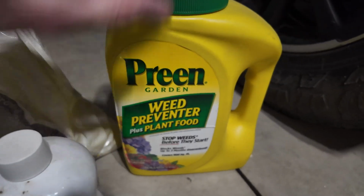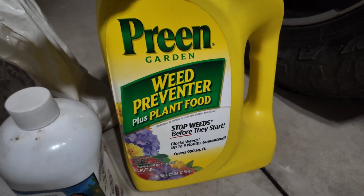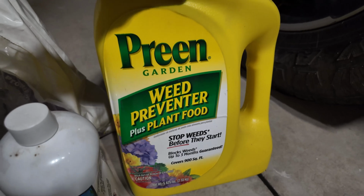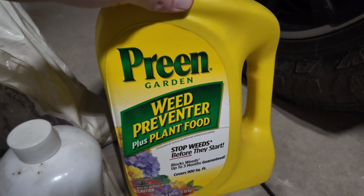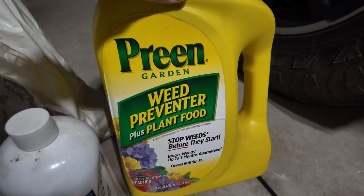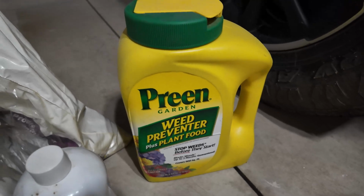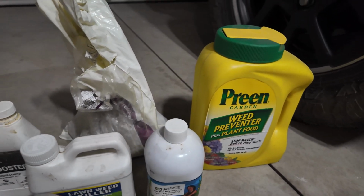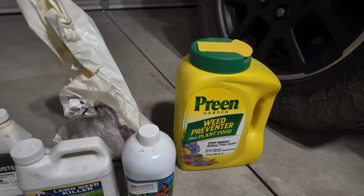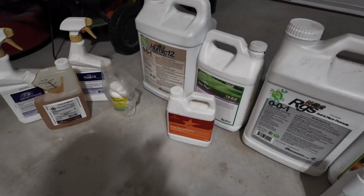And then of course in my bushes here, around the house and my shrubs, this is one of my favorite things to throw into the areas where we don't really go. It's got plant food in it, and it's pretty mild, and it works great. It keeps the weeds out of my bushes, or at least for a little bit, but works really, really good. But yeah, these are most of the products that I use.